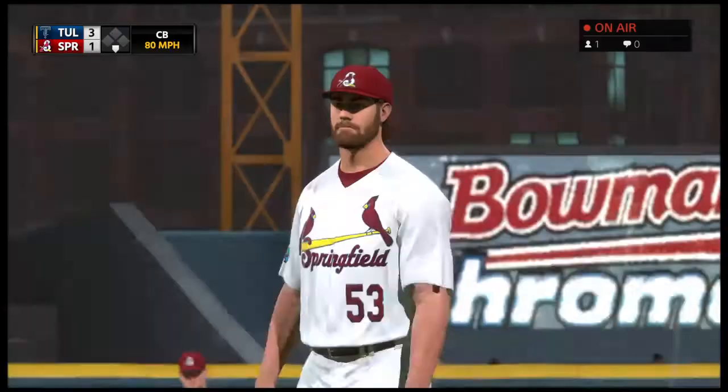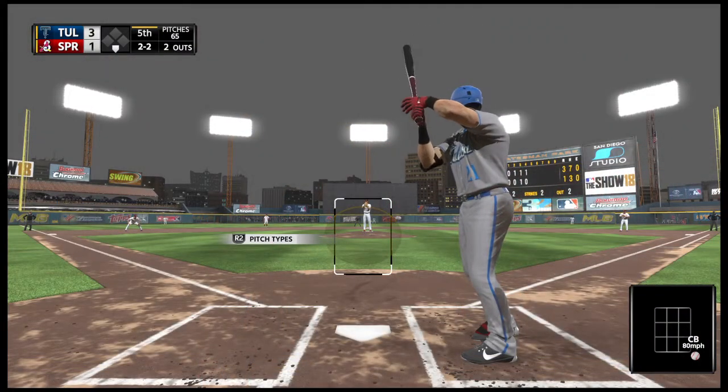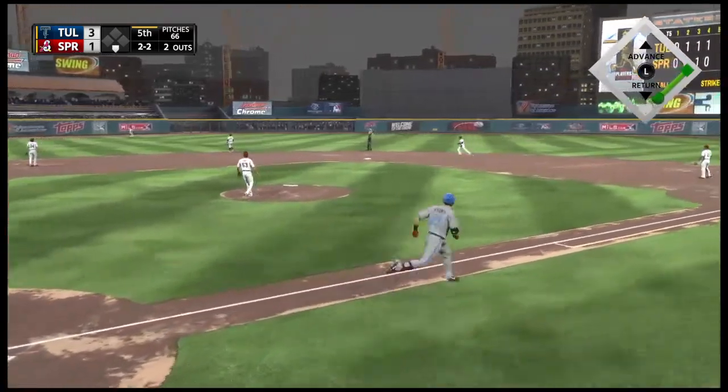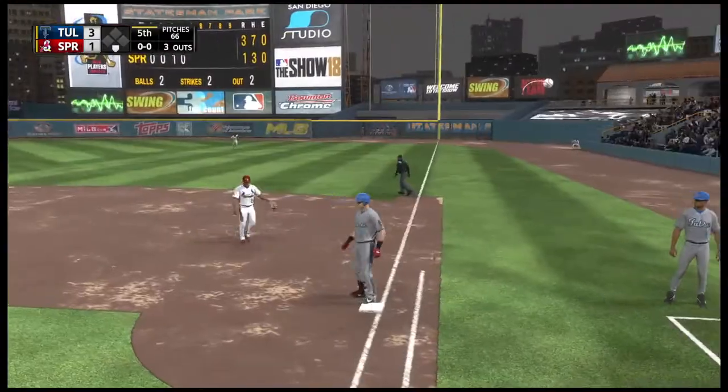Breaking ball just misses the inside corner. He executed that 1-2 curveball pretty well. I think that's right where he wanted it to end up, but he couldn't get him to chase at it. We'll see what they go with now after that didn't work out. Hit in the air out to left field. And he'll get there in plenty of time to put this one away, and that ends the inning.